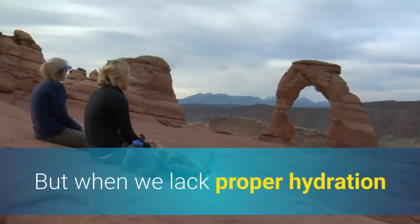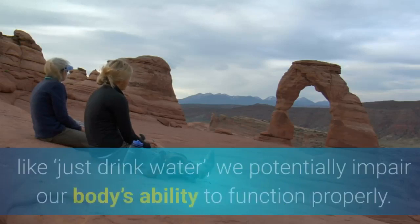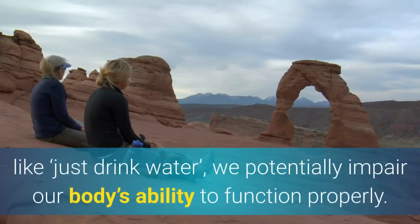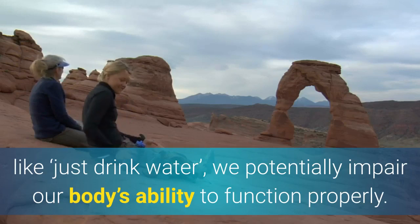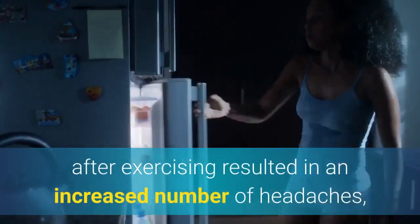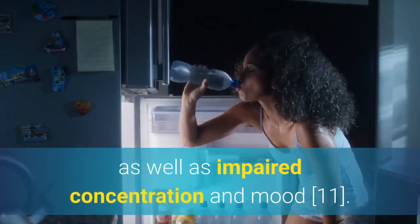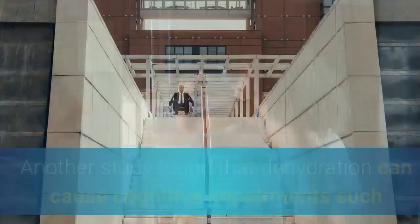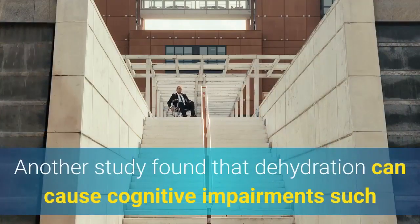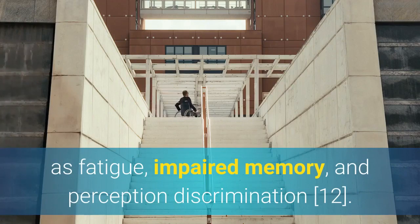But when we lack proper hydration because we're not in the habit of applying smart and simple rules like just drink water, we potentially impair our body's ability to function properly. Studies have shown that improper hydration after exercising resulted in an increased number of headaches, as well as impaired concentration and mood. Another study found that dehydration can cause cognitive impairments such as fatigue, impaired memory, and perception discrimination.